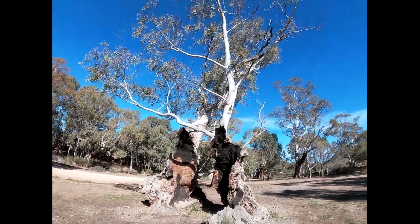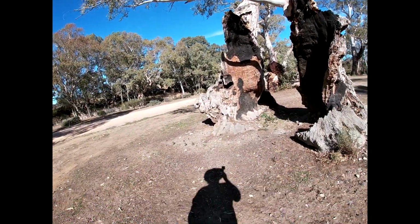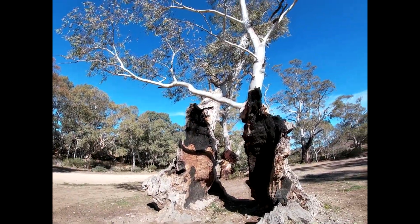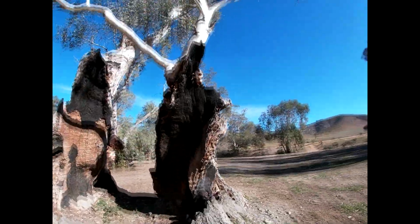Look at this old tree. It's had a fire in the middle, burnt out each side. But look at her, she split open. Still growing though. Both halves are still growing, even with a fire like that. It's been burnt out.